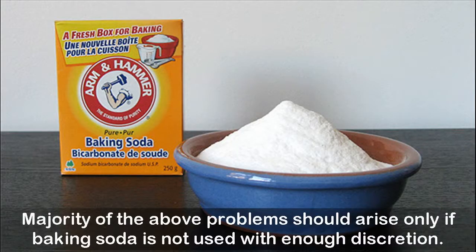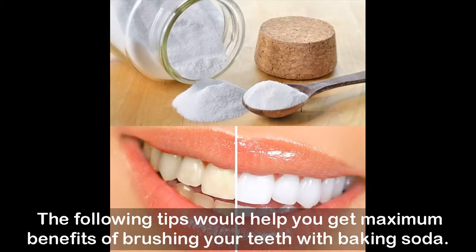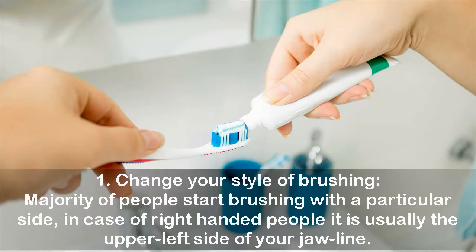Majority of the above problems should arise only if baking soda is not used with enough discretion. The following tips would help you get maximum benefits of brushing your teeth with baking soda. One, change your style of brushing. Majority of people start brushing with a particular side.